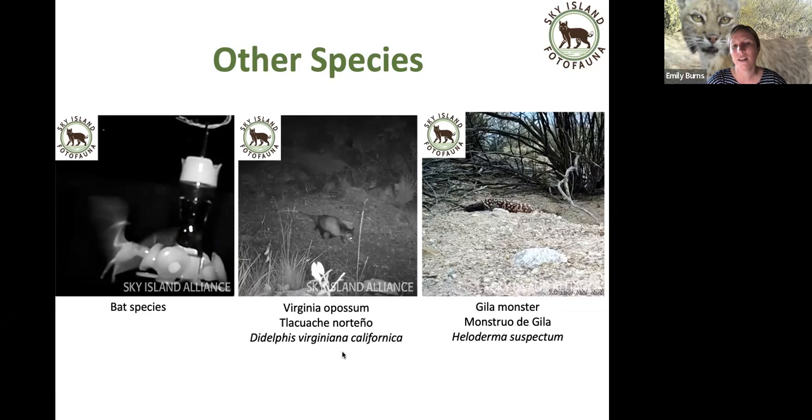We have the Sonoran Virginia opossum. This is a subspecies of the Virginia opossum. You can identify it from Virginia opossum in other parts of North America because it has a really characteristic dark half to its tail. It's light at the tip and dark at the base. And then we also have room for reptiles if you want to submit them. We get desert tortoises and Gila monsters. The only one we list on the checklist by name is Gila monster, but you can submit any other species that you observe.